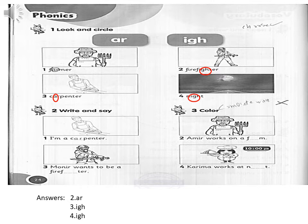Now open your activity book page number 24, exercise 1. Look and circle. So make a circle on AR and IGH. Number one, farmer. Number two, firefighter. Number three, carpenter. Four, knight. Exercise two, write and say.